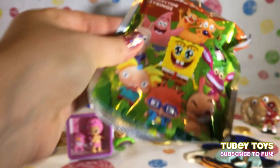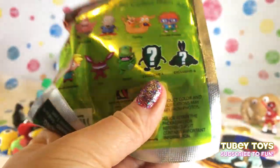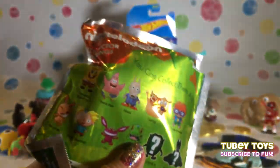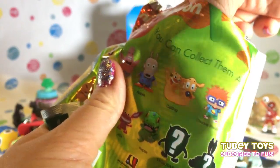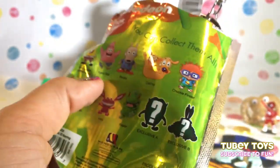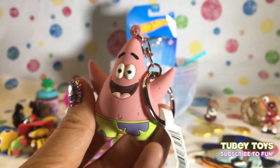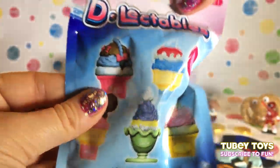Ooh, let's open up another Nickelodeon collector keyring. So super cool. So far, we got Ren. I'd love to get Stimpy. Oh, please be Stimpy. Please be Stimpy. Oh my gosh, we got Patrick from SpongeBob SquarePants. Who lives in a pineapple under the sea? SpongeBob SquarePants.